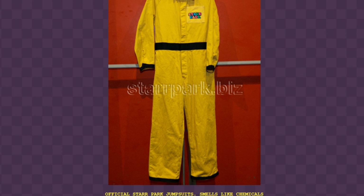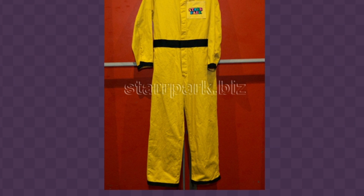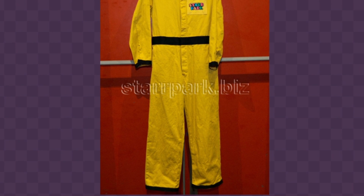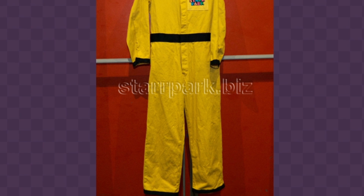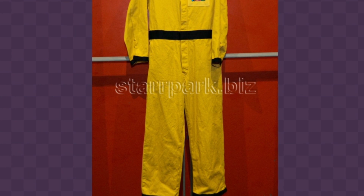The next really interesting thing I found is the official Starr Park jumpsuit picture, and it smells like chemicals. That's the whole caption. So, interesting stuff there. It's dirty and it smells like chemicals. I have to imagine that's going to have something to do with what we're trying to figure out here, but again, I'm just not totally sure where it fits in yet.